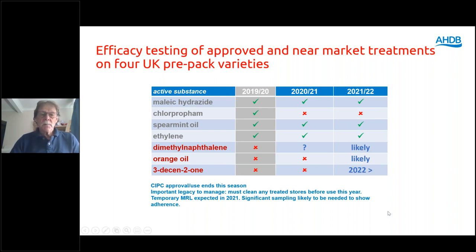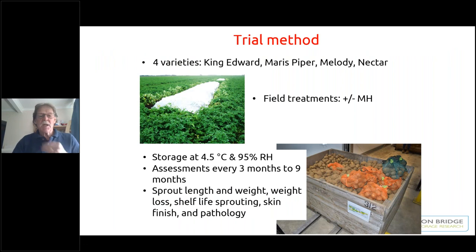Next slide, please. So this is the outline of the trial. There are four varieties, all in the top 20 of the UK varieties, and of differing dormancy, which is important. There's the field treatment of with and without maleic hydrazide, and we've found growers that will supply the four varieties, and they generously allowed us to cover part of the field with plastic while MH treatment was going on. And after an hour or two after MH was applied, we could remove the plastic and the plants would then be treated as the normal rest of the field.